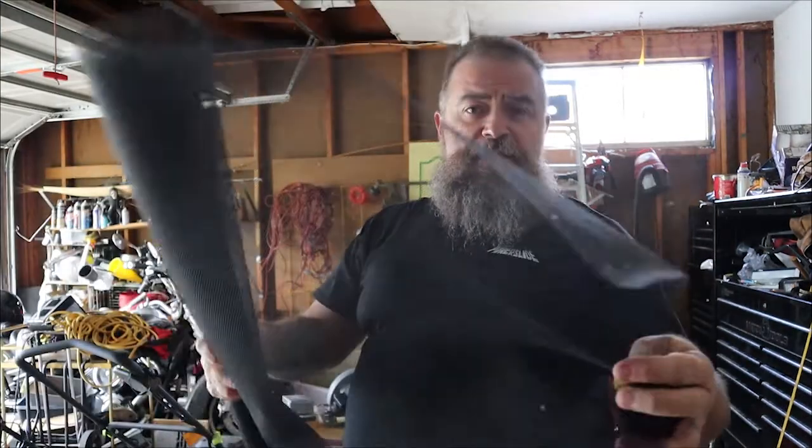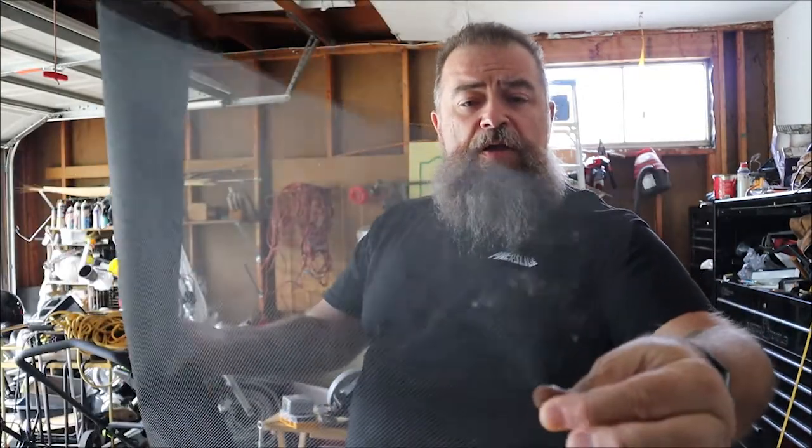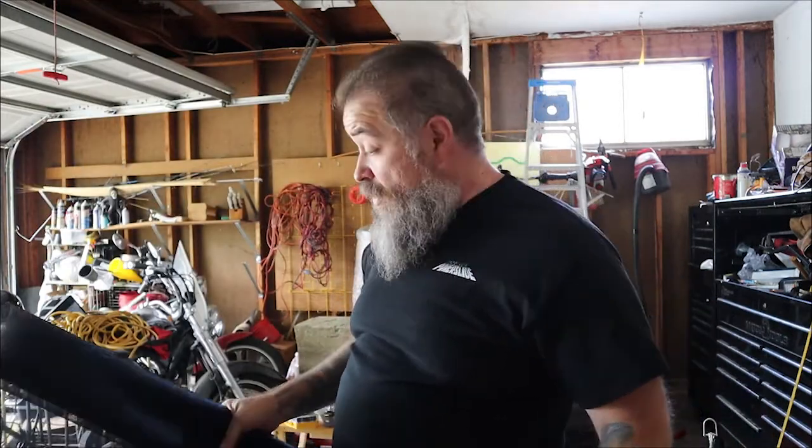Okay, so now I'm gonna use this mesh screen. Got it at the fabric store in the utility fabric section. Seems pretty strong. Some kind of nylon netting. I'm gonna use it for the back.